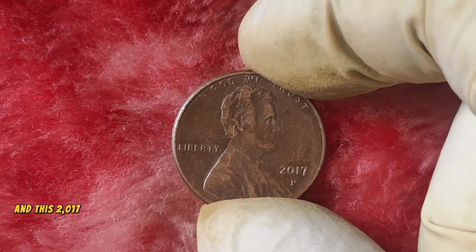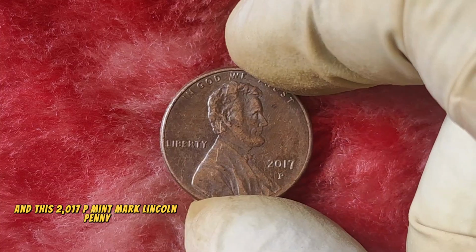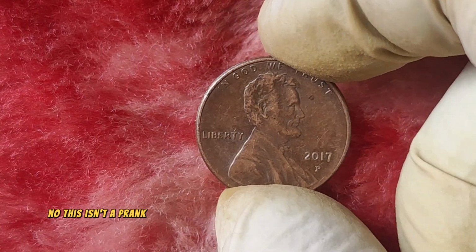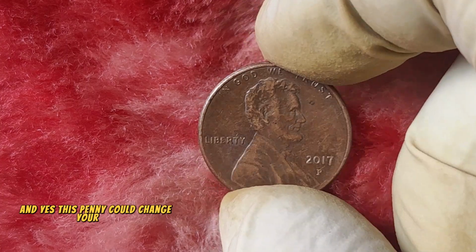Well, get ready to have your mind blown as we dive into the amazing world of rare pennies, and this 2017 P Mint Mark Lincoln penny that has some serious value on the market. No, this isn't a prank, and yes, this penny could change your life.